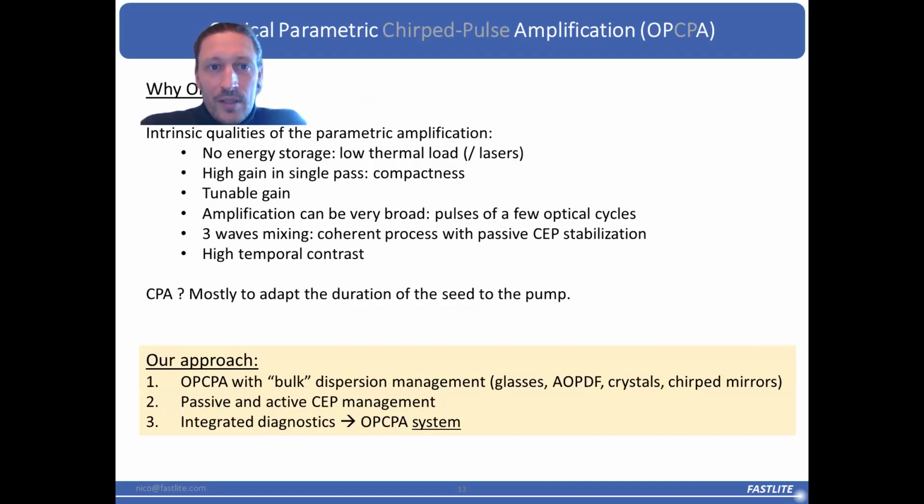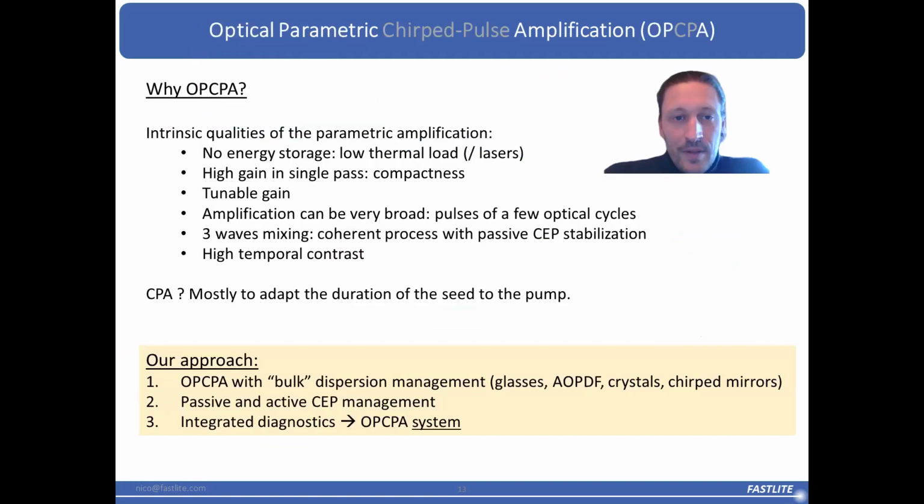Then, what is interesting in this process? When you are using OPCPAs or OPAs, because an OPCPA is just an OPA with a chirped pulse, you have no energy storage. That means compared to laser, you have low thermal load. And this is quite important if you want to develop high average power sources, for example, but it's also good if you want to avoid destroying your crystal. You also have high gain in a single pass that makes your source quite compact.